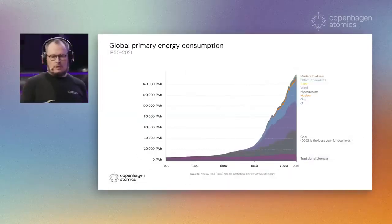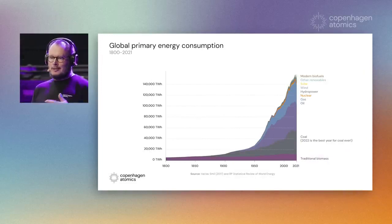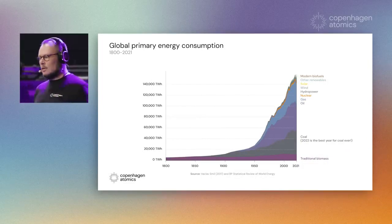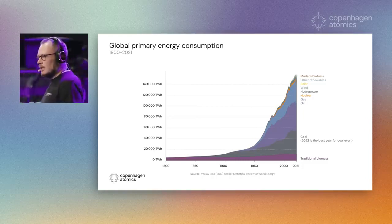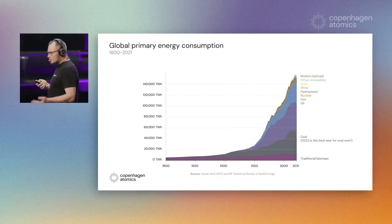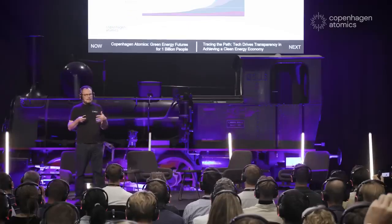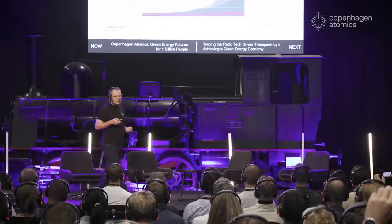I also show this chart a lot of times because it tells us the history of humans and energy and how that all fits together. When we started back in 1800, when this chart starts, we were less than 500 million people on this planet, and now we are 8 billion people. So it really tells you what energy can do. It started the whole industrial revolution. This chart here is, for me, like the crankshaft of the international economy.